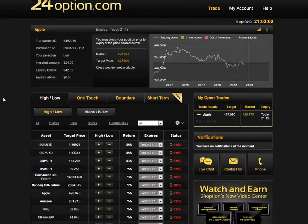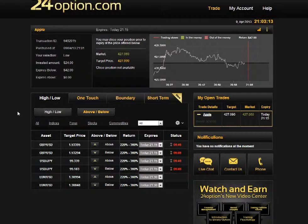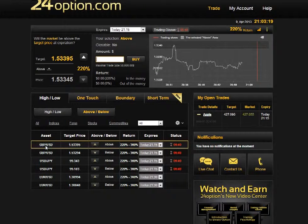So of all the 24Option trading tools, you have a regular one and you have a high yield one, which is generally just a riskier one. For high-low we have above below. Here you basically have a target price, and you need to predict whether the stock, or the forex or the asset, is going to expire above or below the given target price. Like I said, it's riskier because you don't just need to decide if it's going to go up or down. You need to say it's going to go above a certain level. But that's also why the rewards are much higher. It's between 220 and 360%, which is a high risk, high reward.